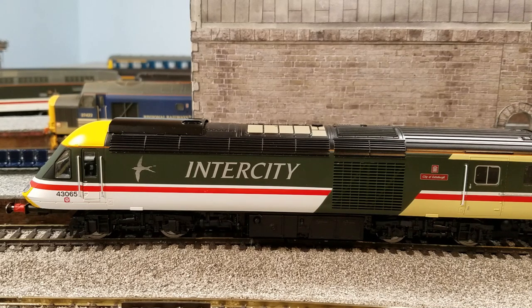And then, like I say, I might play around and then switch over and check out what it might sound like with one of those Valenta TTS sound units in them. So let's get on with the detailing pieces and get the DCC decoder fitted and see what it looks like then.